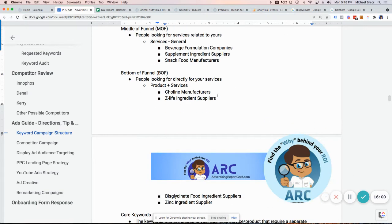And then bottom of funnel would be the exact specific keywords that you want to show up for combined with the service. So choline manufacturers or producers, zinc ingredient supplier, bisglycinate food ingredient supplier, Z-Life ingredient supplier. So there are different types of keywords and searches that people will look for in that fashion that you would want to cover as well. That way you're covering the intent in addition to the keyword.